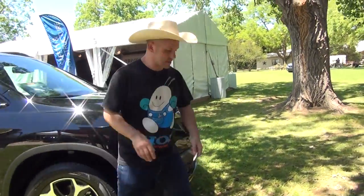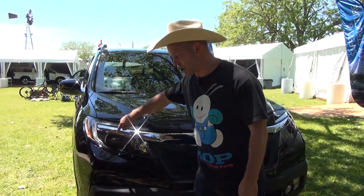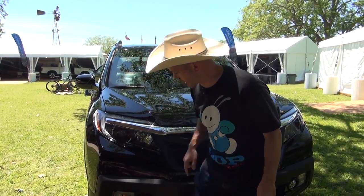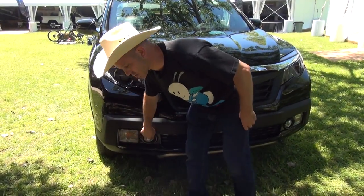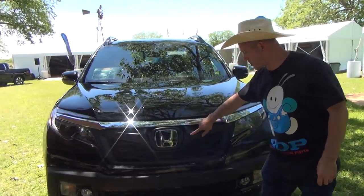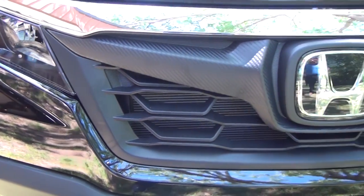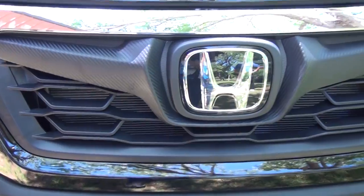Come around to the front. You have LED DRLs up front, projector style headlights. Some are LEDs in certain models. You can get fog lights in certain models right down here. This is an accessory grille. It's like a carbon fiber look. It looks really, really cool. A lot of your sensing technologies are gonna be buried right inside this little H right here.